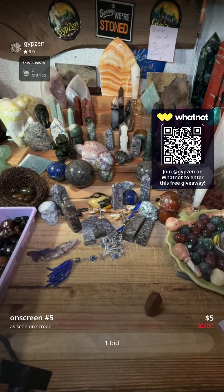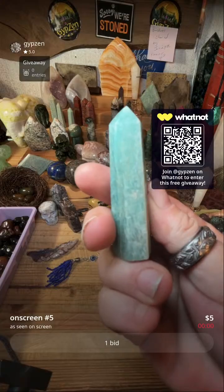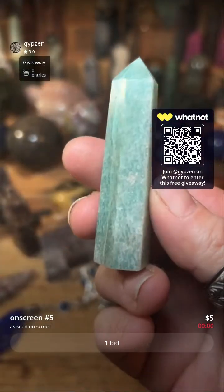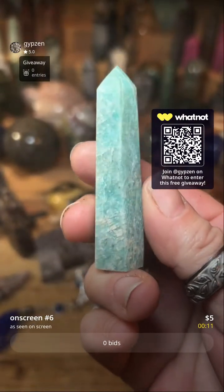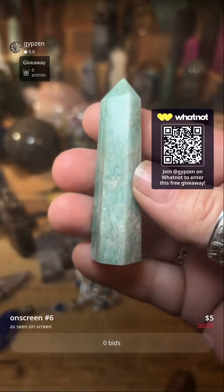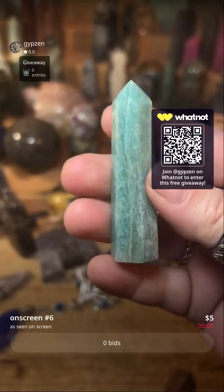All right, how about this, it's beautiful. Amazonite. Running now, $5. Look, she's got a little bit of flashy to her. Isn't that pretty? Love it.